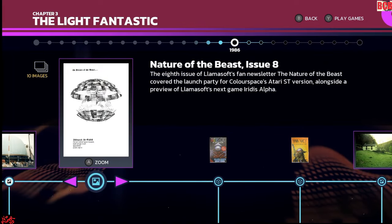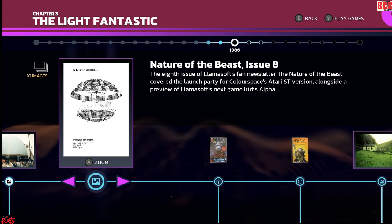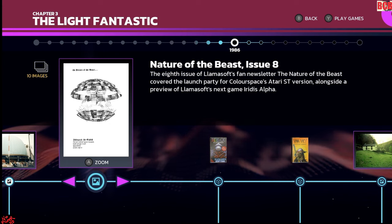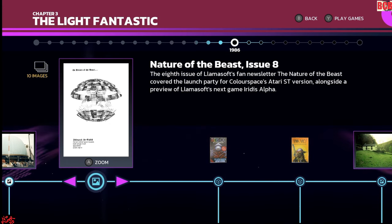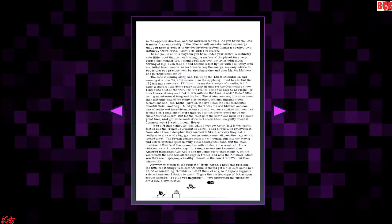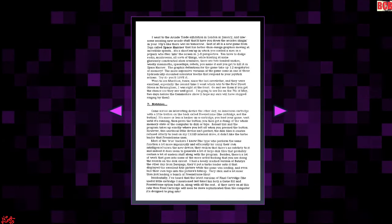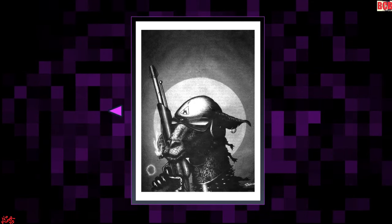Nature of the Beast, issue 8. The 8th issue of Llamasoft's fan newsletter, The Nature of the Beast, covered the launch party for Colourspace's Atari ST version, alongside a preview of Llamasoft's next game, Iridus Alpha, which is actually a very cool game that's on my Evercade as well, and I can't wait to play that. That's going to come up here in just a second. I think that was on the C64 collection for the Evercade VS and EXP. Love that artwork, too.